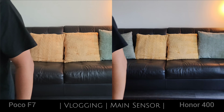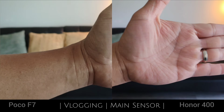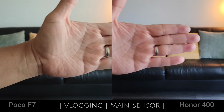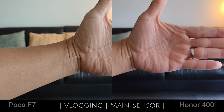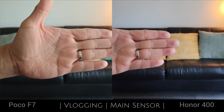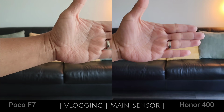If we check the details and video quality, 200 megapixel versus 50 megapixel on POCO F7. You got a brighter and more pinkish look on Honor 400 versus a greenish tone and natural looking POCO F7.